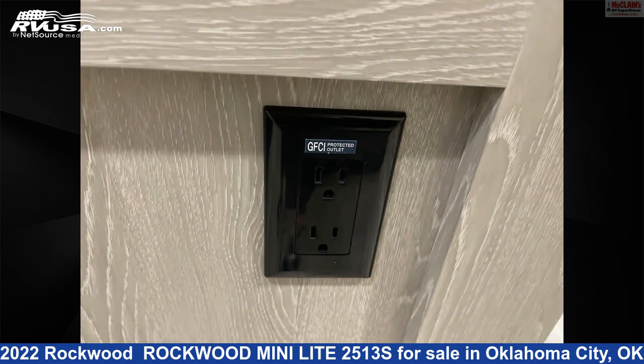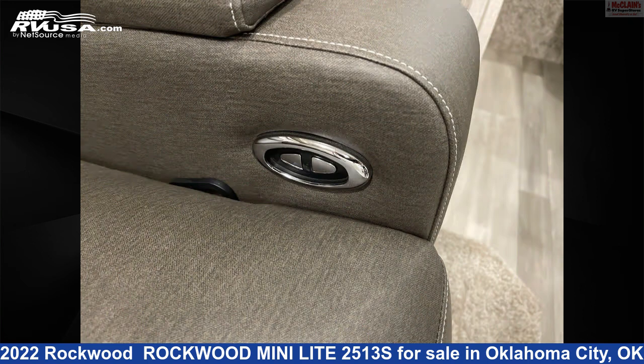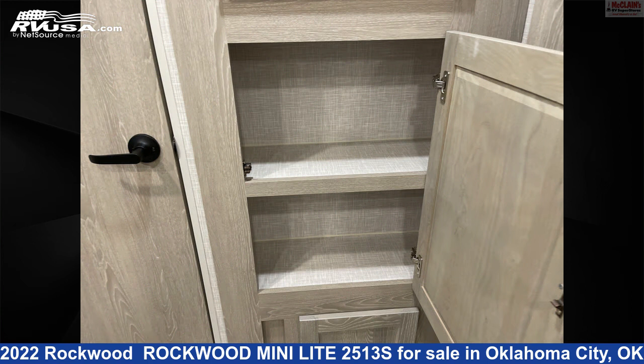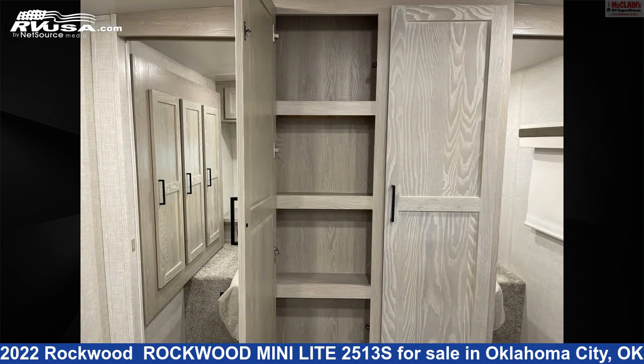The floor plan layout of this travel trailer features front bedroom, mid-kitchen, rear bath, rear entertainment, rear living area. The unloaded weight of this 2022 Rockwood Mini Light 2513S is 5,971 pounds.